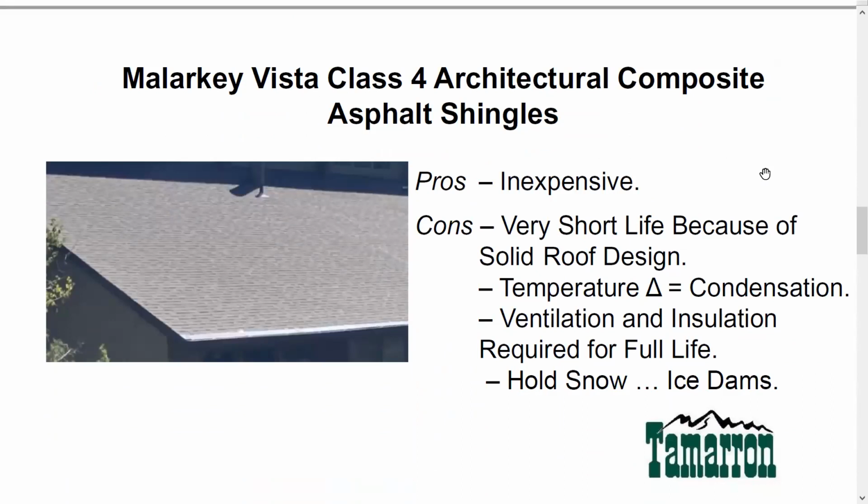So, starting with just plain asphalt shingles. What I'll do for all four options is just list the pros and the cons. Again, no decisions have been made. These are just objective pros and cons. The pro for plain old asphalt shingles is they're very inexpensive. I suppose you could say you get what you pay for.